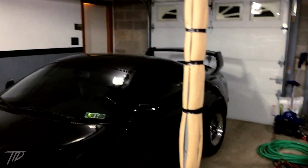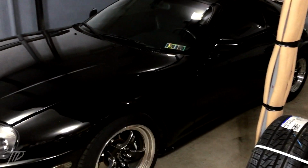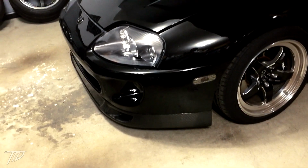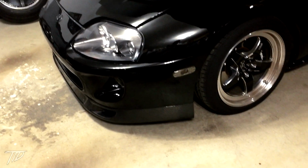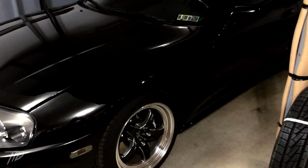So let's say you got hit in the rear. With any other car you just buy a new bumper. Well, for this car, discontinued. I think even the early year 93 to 96 bumpers are discontinued. I think you can still get the 97 to 98, but even those are becoming harder and harder to find. So depending on the age of this video, those might be discontinued as well. OEM 6-speeds, discontinued.